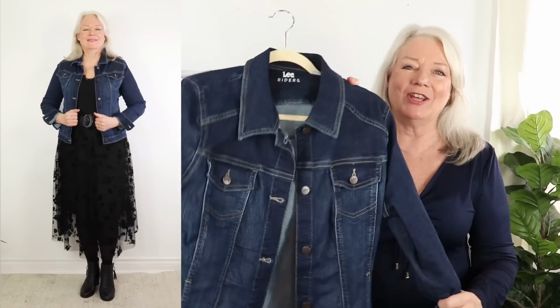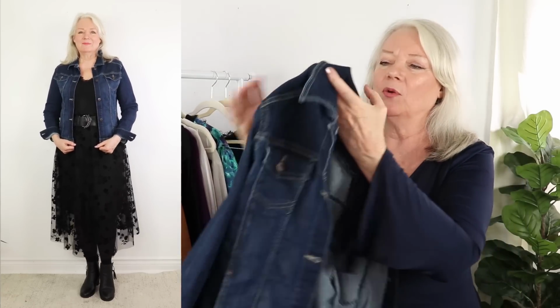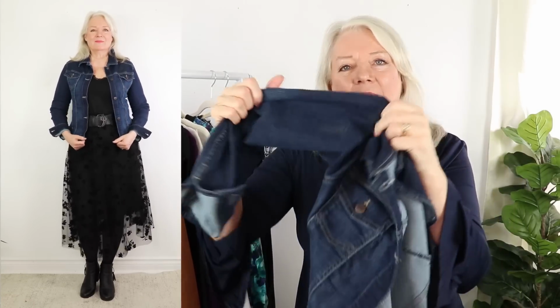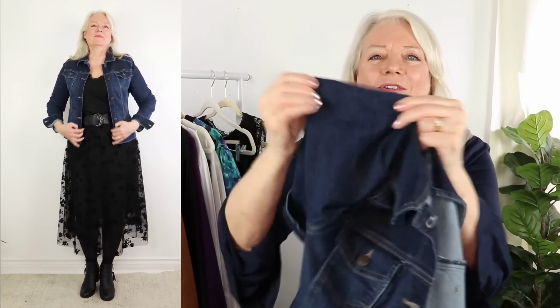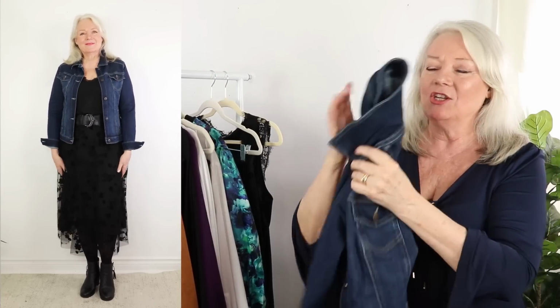And then I still needed something, so what did I do? I wore my jean jacket, and this is by Lee, and this outfit really has, again, a really nice fun vibe to it. And this is a stretchy material by Lee. Let me just get it a little more stretchy for you. Here you go, just like that. And it's just the greatest jean jacket.